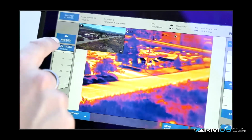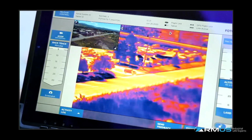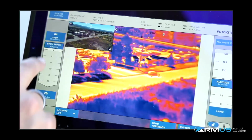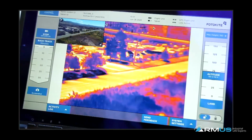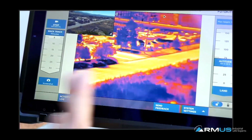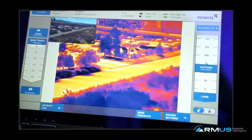What's really cool is over on this left side I've got a record button. So I can start recording right now. As it starts recording, I also have a backtrack slider which allows me to slide back through an amount of that recorded video. I can take a screenshot on the left side, and it'll capture whatever's going on as a screenshot.